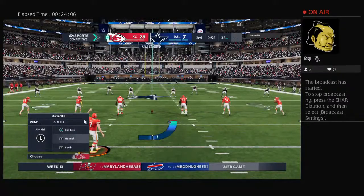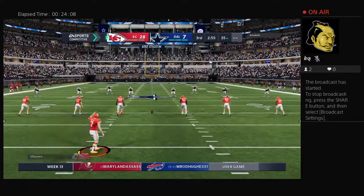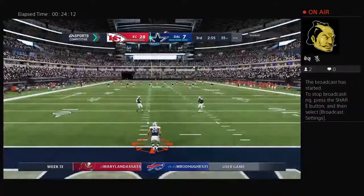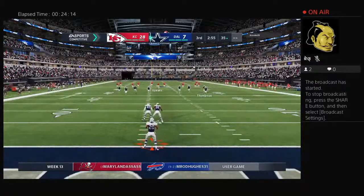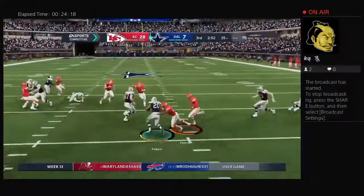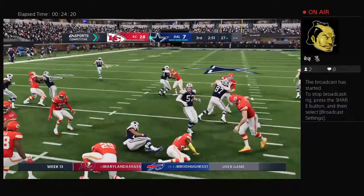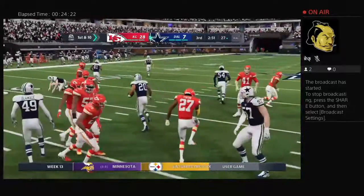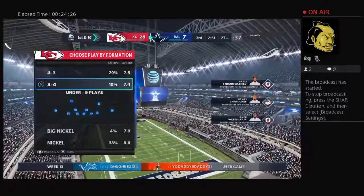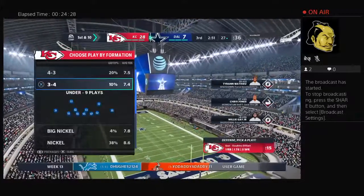Harrison Butker to kick off for Kansas City. Now after the touchdown, here's Butker on to kick it away. And they'll get him down inside the 30 at the 27. The Cowboys take over 1st and 10 at their own 27-yard line.